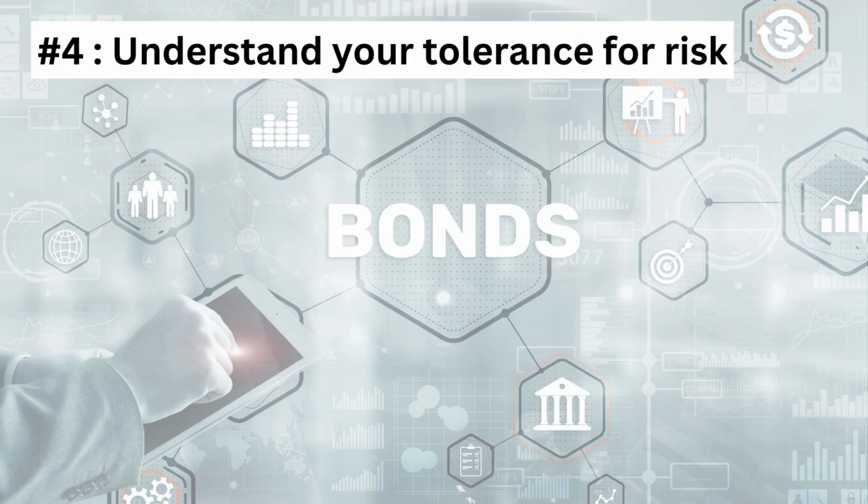Number 4. Understand your tolerance for risk. Bonds with a lower credit rating typically offer a higher yield to compensate for higher levels of risk. Think carefully about your risk tolerance and avoid investing solely based on yield.